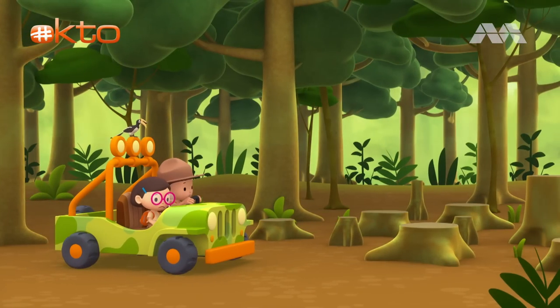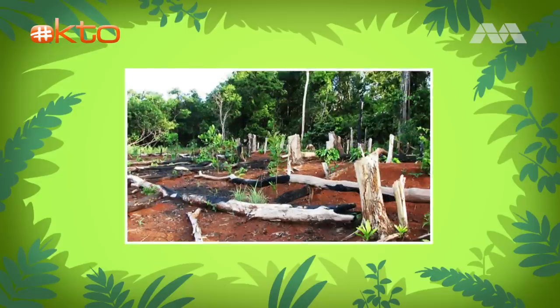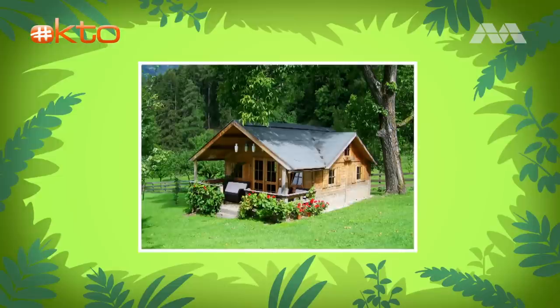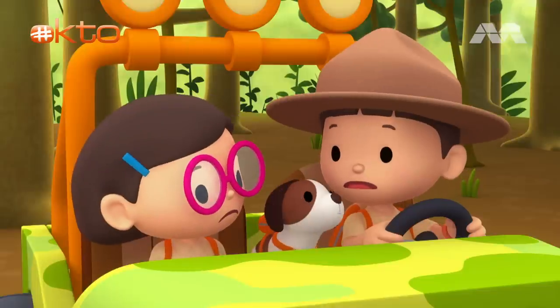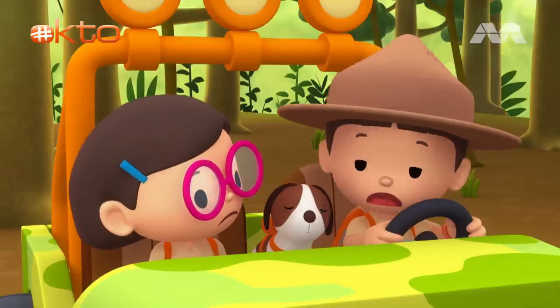Oh no! Why have all these trees been cut down? These trees might have been cut down for wood. Wood is used to make furniture, paper, and many other things. Or maybe these trees have been cleared so houses can be built on the land. Sadly, many animals, including the oriental pied hornbill, lose their homes when forests are destroyed. That's sad. We'd better drive deeper into the forest. Hopefully the trees aren't cut there.